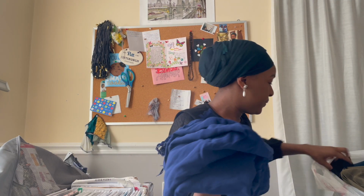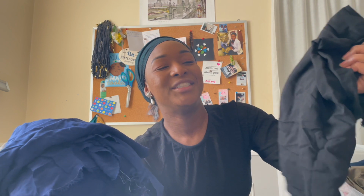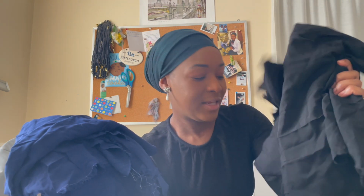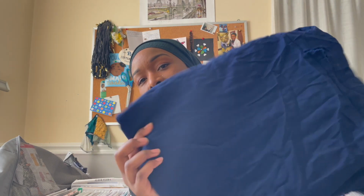Then I picked up some black and some blue rayon, just solid rayon fabrics. I think I have about half a yard of this, possibly. It's a little bit more, but they were already pre-cut, so they were very generous in letting me have these. And I purchased this nice blue one.